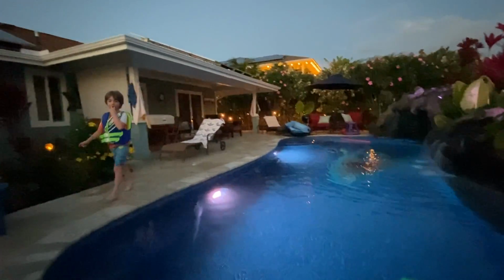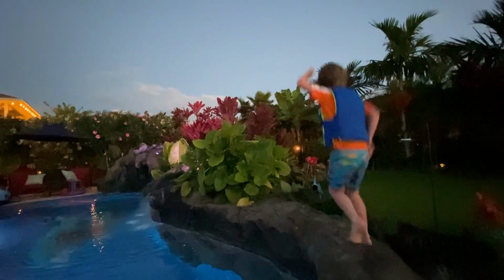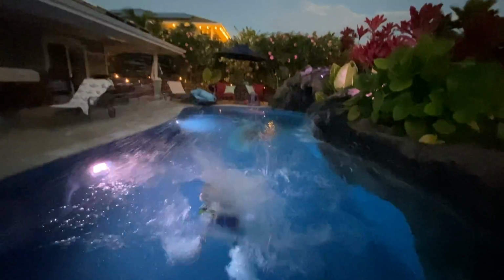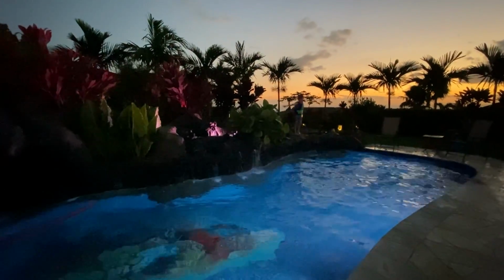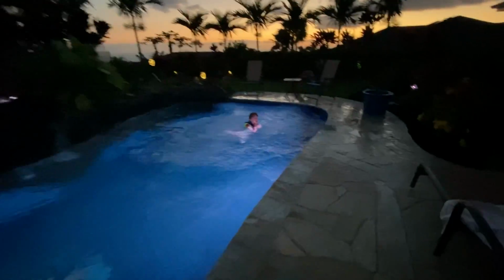Go dive in, or what are you doing? I'm jumping. Oh my gosh. I never jump out of the way. Oh boy. Jumping in the pool at night. Woo! Nice. Nice. Now it's Eli's turn.